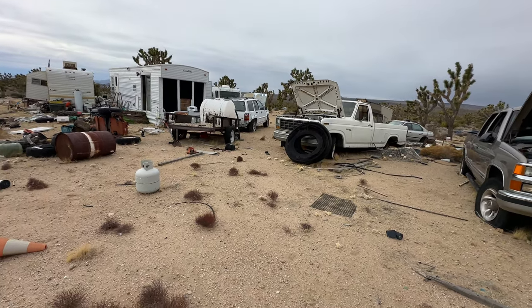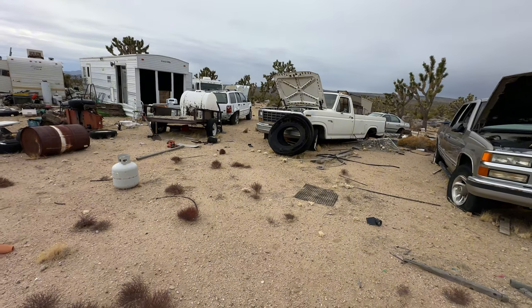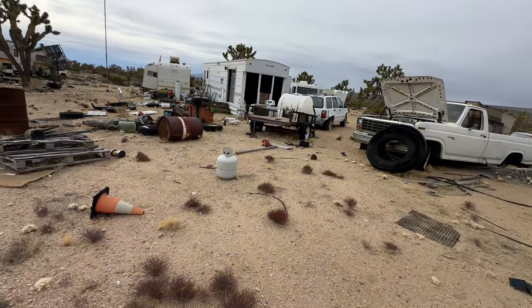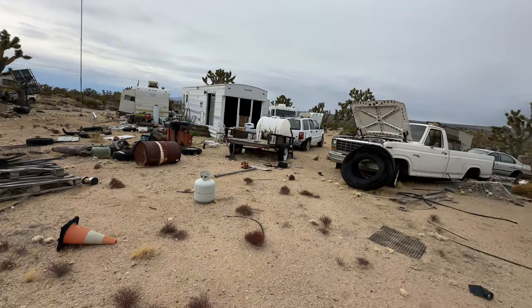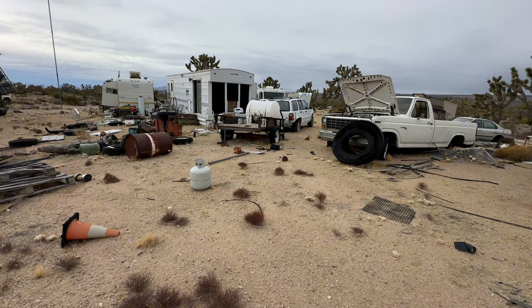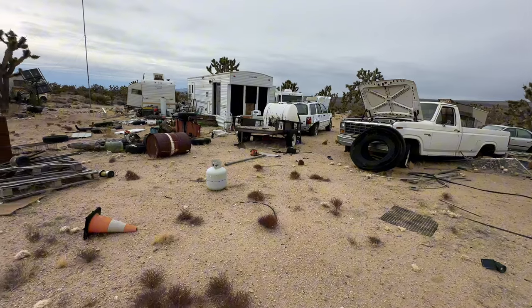All right, I am not telling you where I'm at. I am, again, literally in the middle of nowhere. And I took this somewhat wash road down and followed it and ran right into this. You know, it was a little iffy.